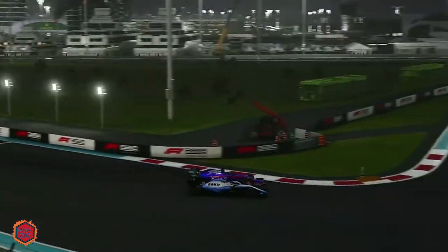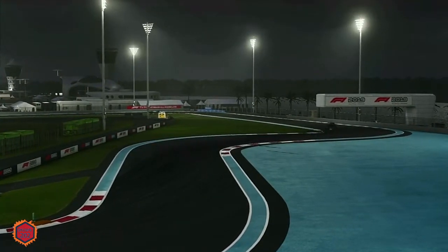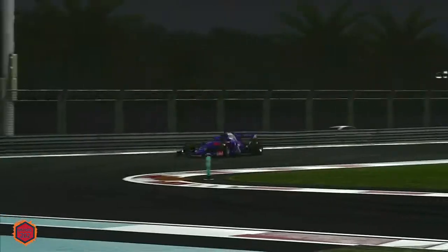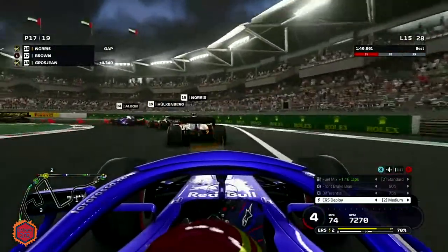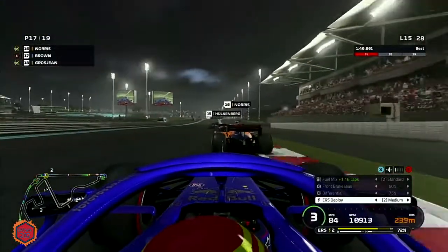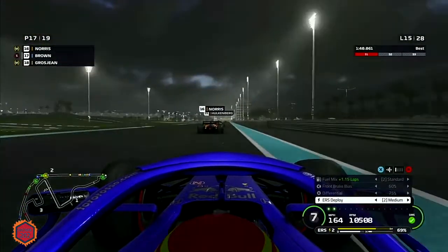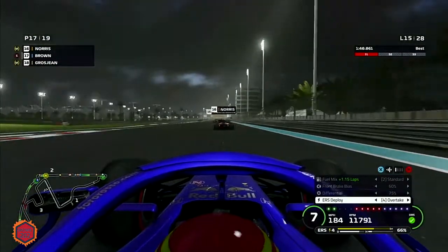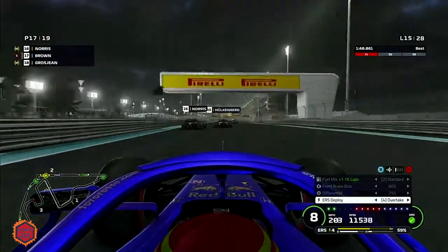And now we're fighting with the Williams of George Russell, which about 5-6 laps ago I thought we were nowhere near, but now we've managed to catch the back of the battles that we were having after a decent amount of laps. I'd take as much life without the soft as we had to catch up to these. And now the two McLarens going at it again here.